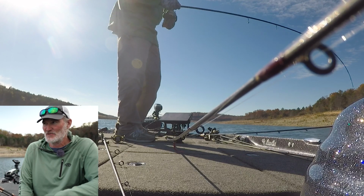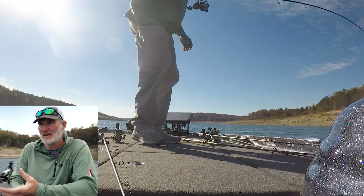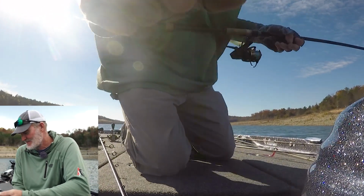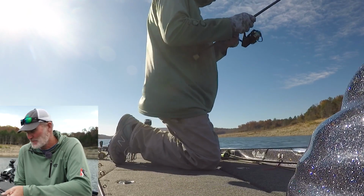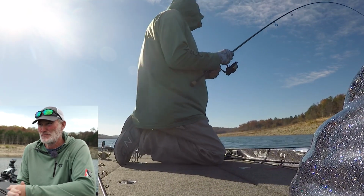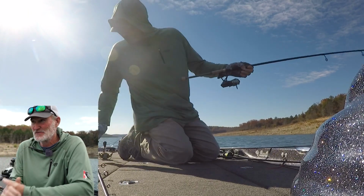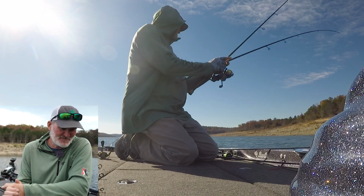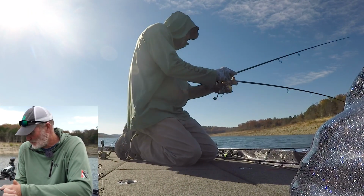So that being said, this is the time of year where I like to throw some of the bigger baits, the bull shads and the glide baits and the stuff like that. And it hasn't been happening. I think we need the temperature to drop a couple more degrees and we'll be in good shape for some of that shallower stuff. The good news is, the deep bite, I don't care what I got to do to catch fish. If I got to throw a drop shot, I will.